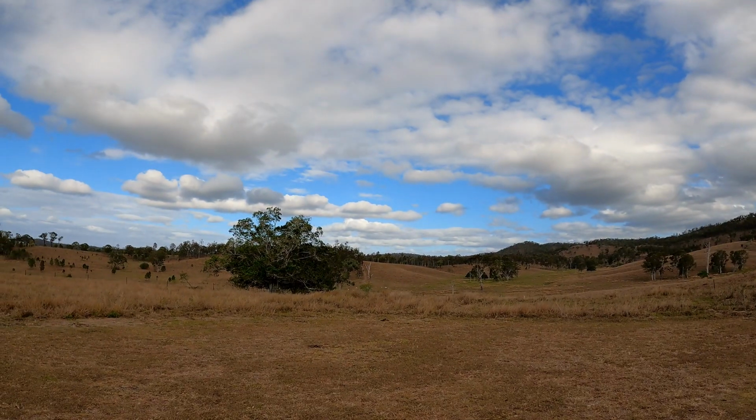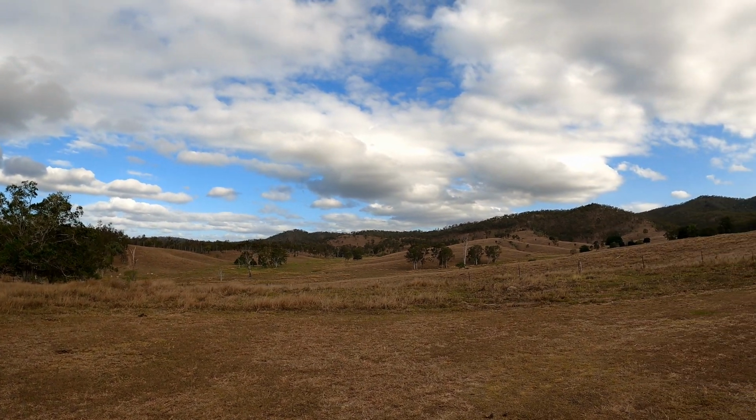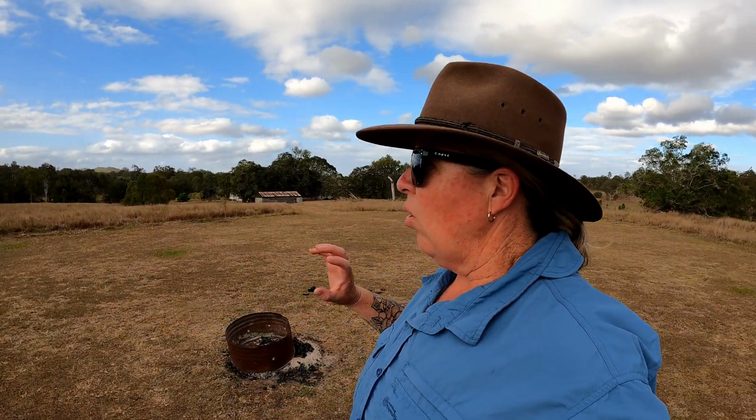So thank you. So I'm at the upper campsite right now. I'm just going to quickly turn you around and show you exactly what the views are like from here. You do get a fire pit. You do get, with your stay, the ability to purchase firewood for $10, or they can do a bigger bundle for you for $15. Yeah, this is the upper site.